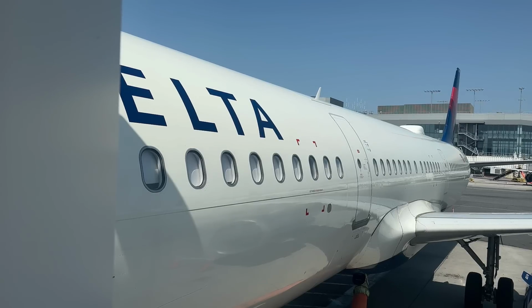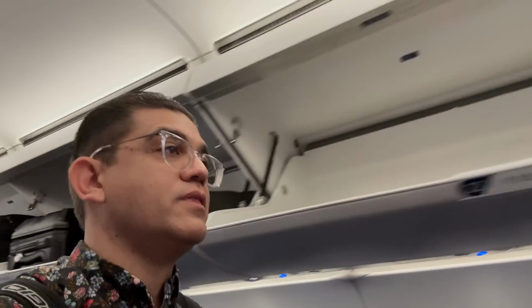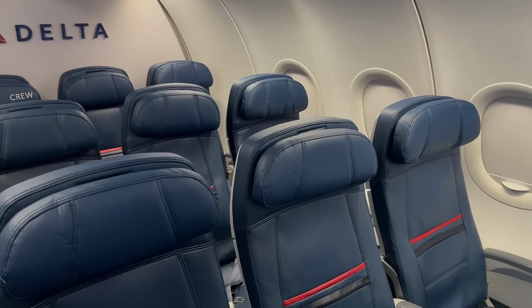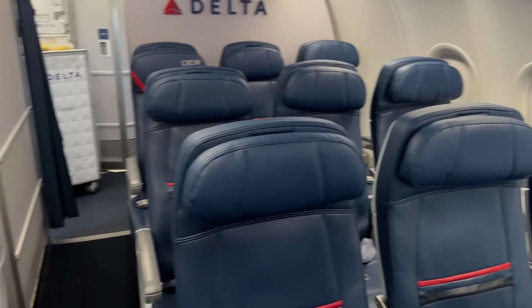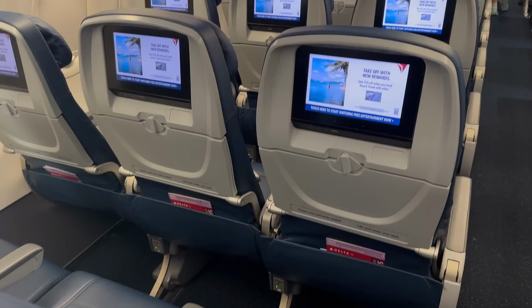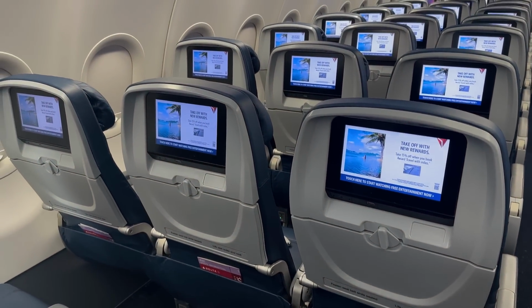MCO, here we come. This exact plane, the first of its kind delivered to Delta, was delivered in Hamburg on March 16, 2016 before it was ferried to Atlanta the next day. Even though it was the first one to be delivered to Delta, it was actually the second Delta A321 to be used on a revenue flight. The A321 has 191 seats. In the last 7 years, I've flown on countless A321s, so it was nice to be on the very first one that was delivered to Delta.